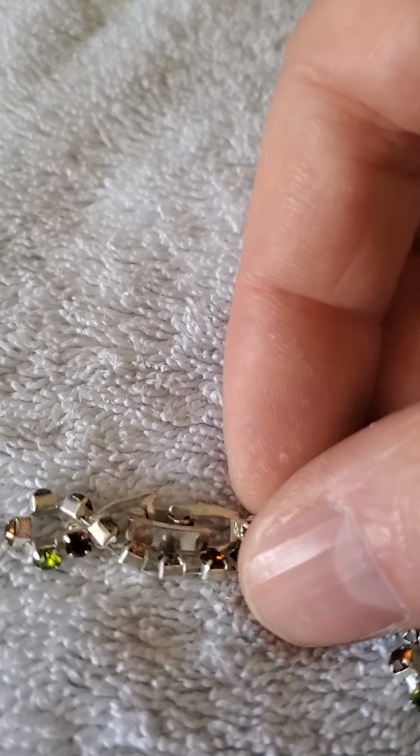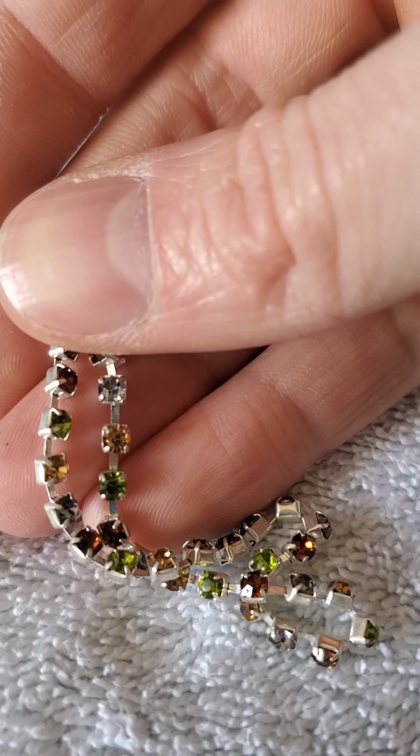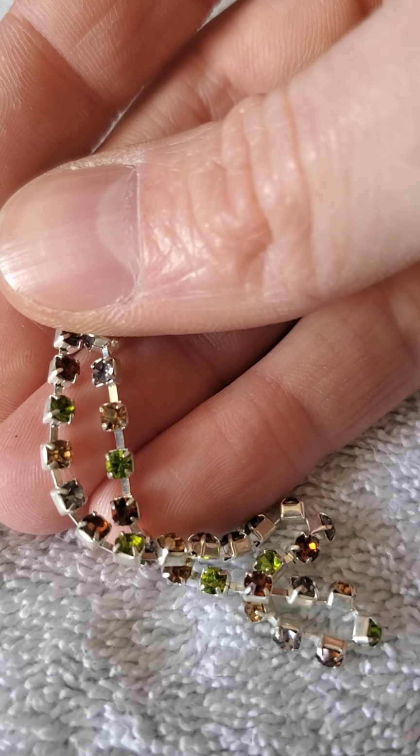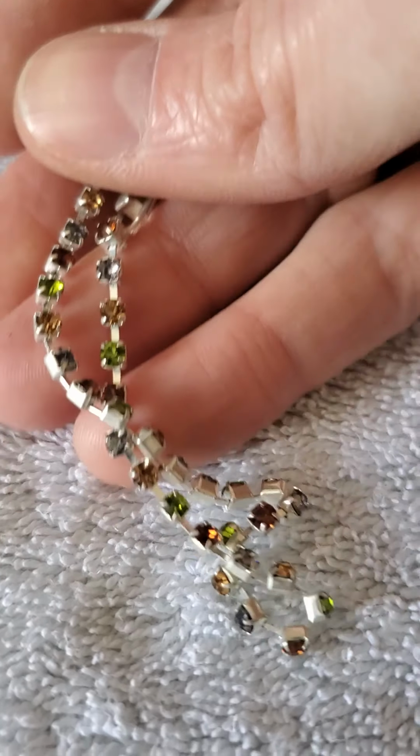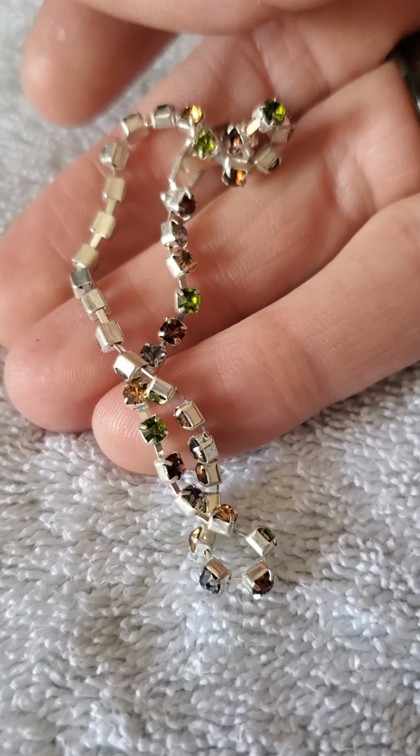And this one has a wide variety of stones, from peridot to citrine and cubic zirconia, and then a different type of stone there as well. And yeah, that is very, very pretty. I would probably be looking for $10 to $15 for that.